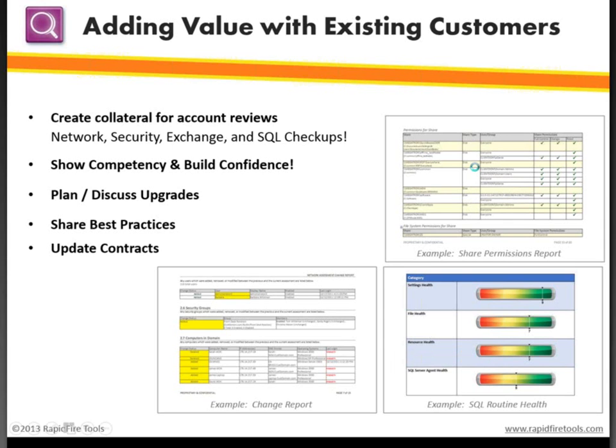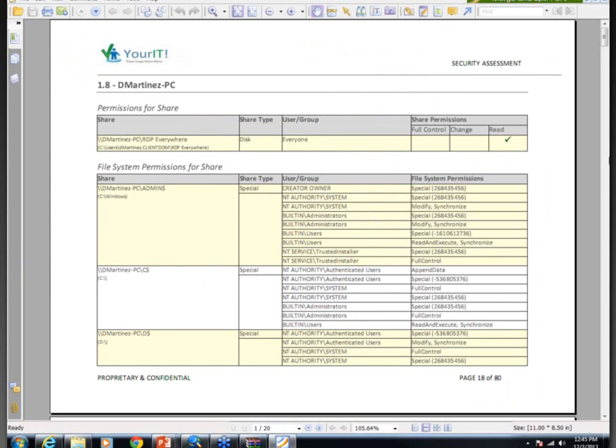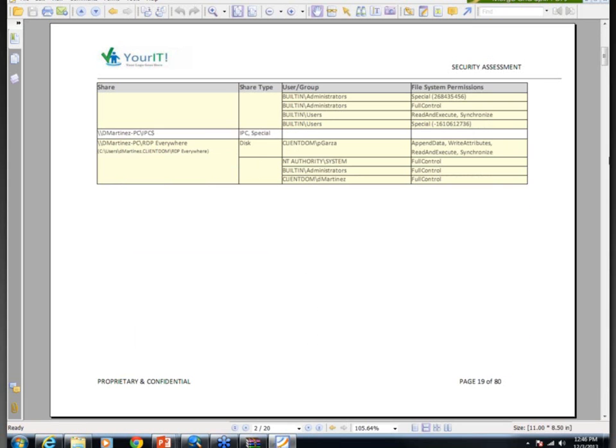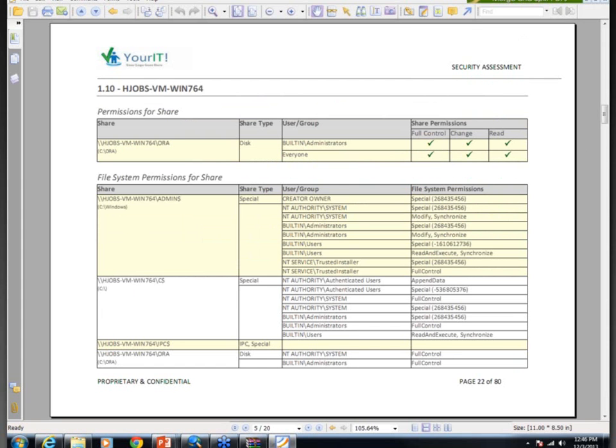So let's take a look at the share permissions report here. It's going to show you both share permissions and also file system permissions for each share on the network. Again, it's a great way to verify access on an ongoing basis specific to security for this particular customer. But even more important, it's a tool that you can use with the business owner so they can feel more confident about their business security and, of course, their ongoing decision to choose you as their IT service provider. Again, very simple, easy to read.